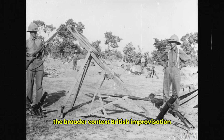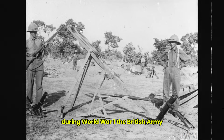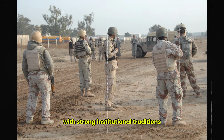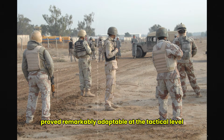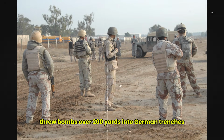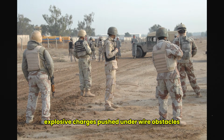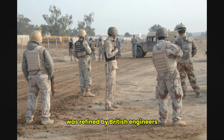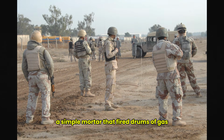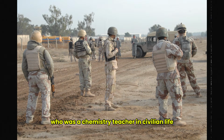The broader context: British improvisation. Mills's Mudkin bombs were part of a broader pattern of British improvised weapons during World War I. The British Army, despite being a professional force with strong institutional traditions, proved remarkably adaptable at the tactical level. The trench catapult, a large slingshot device, threw bombs over 200 yards into German trenches. The Bangalore torpedo, explosive charges pushed under wire obstacles, was refined by British engineers from Indian Army designs. The Livens projector, a simple mortar that fired drums of gas, was developed by a British captain who was a chemistry teacher in civilian life.